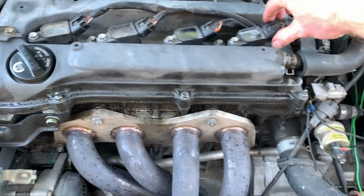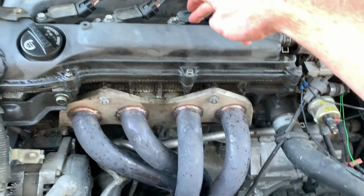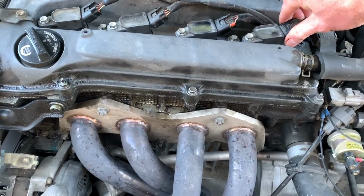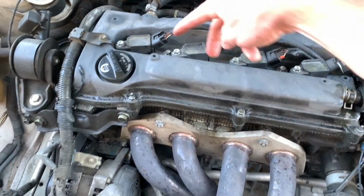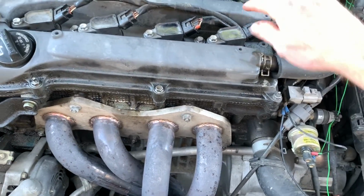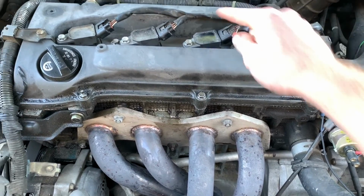So just to be sure, we're gonna unplug this. This was the cylinder that this coil was initially in, so we unplug this one. And now it acts like it wants to die because it's running on these 2 cylinders here. Spark plug and everything is fine, and the injector is fine in this cylinder, but the coil's bad. So this is my culprit here.